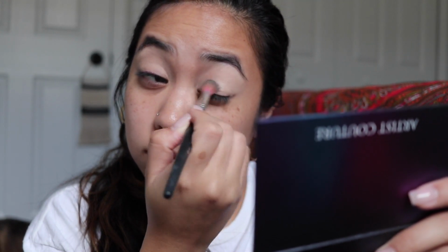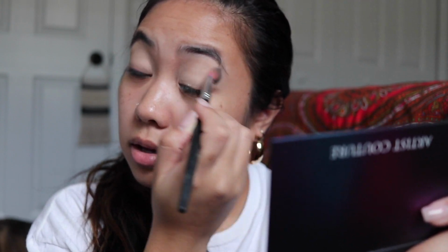So I'm gonna re-prime my eyes. Luckily, I didn't get too far before I decided to start over. I made sure to get the residue of the makeup remover off too, so it doesn't mess with how pigmented the shadows are. I'm really trying to take my time.